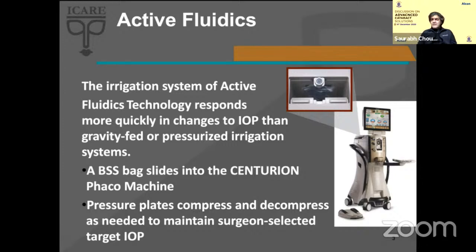So the active fluidics, as we all know, and we've learned about it over the past 6 years now, is an irrigation system which was first introduced by Alcon. It responds more quickly to changes in the IOP. Instead of the BSS bag, which in a traditional machine is hanging on a pole, with gravity driving the fluid in, here there are pressure plates which compress and decompress as needed to maintain the surgeon-selected targeted IOP.